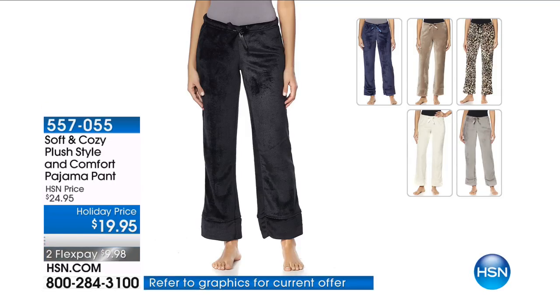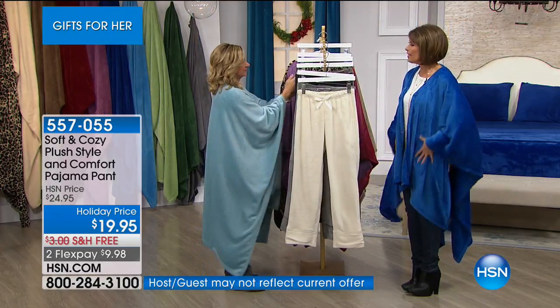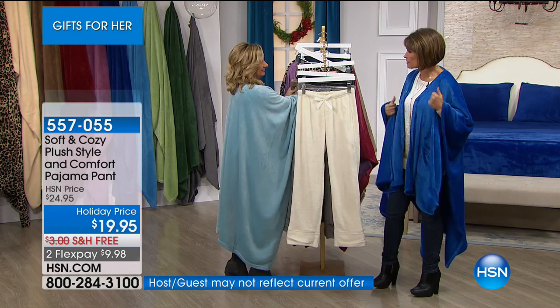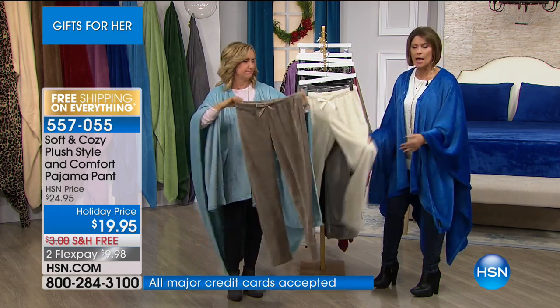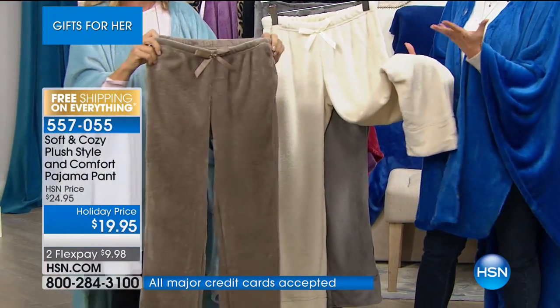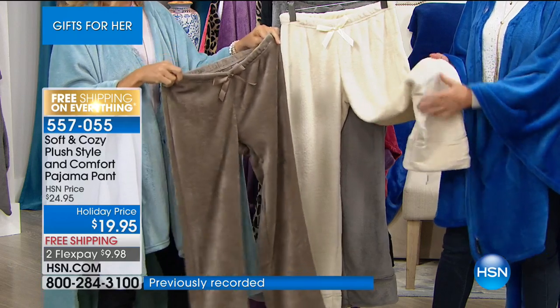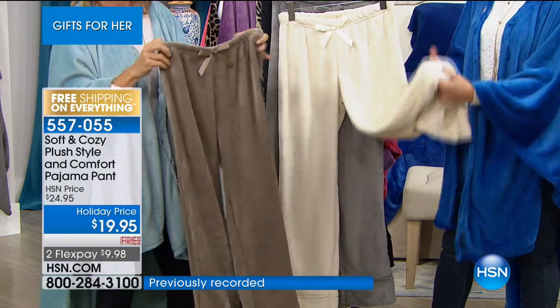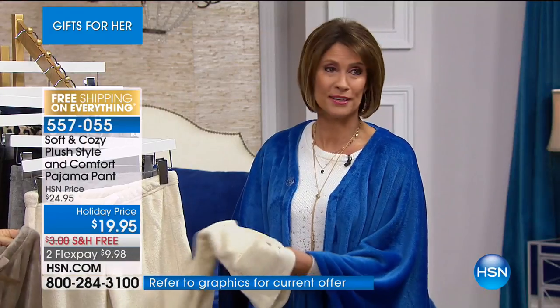This is a brand new item for us this year, and I think it just makes so much sense. Me too, because every time I go to the store, I always go, I really wish I just had some pants to pull on with a nightgown or whatever sometimes. Yeah. These are going to be perfect for that. A lot of the fabrications out there are stiff, a little heavy, a bit scratchy. This is none of the above. And it's $19.95, even two Flex Pays on this.